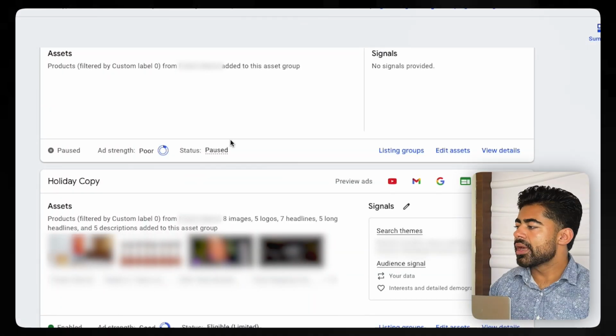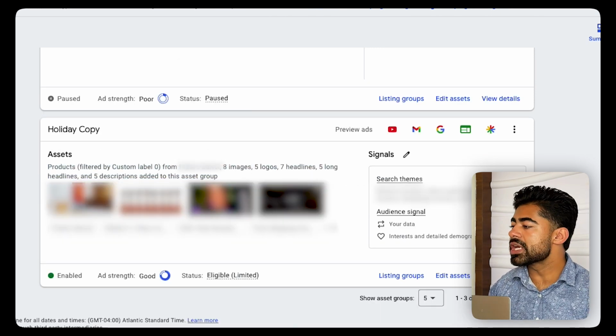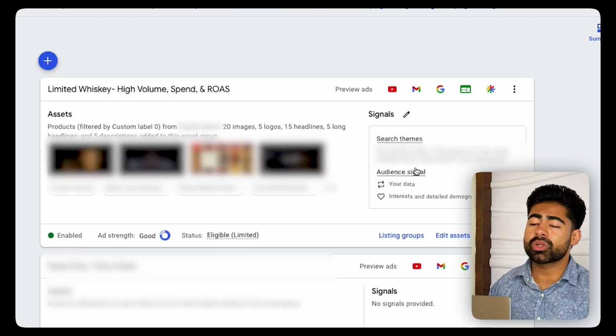But in addition, they're testing the second asset group in here with completely different images, completely different logos, but at the same time, they also have different types of search themes and audience signals compared to the first one. So in that situation, you're not really A/B testing, you're just kind of throwing a bunch of different ad copies in the campaign and just hoping something works. So this is not an ideal approach.